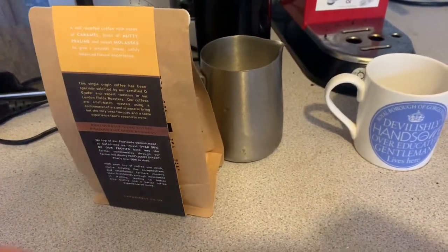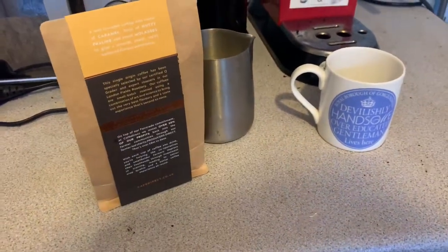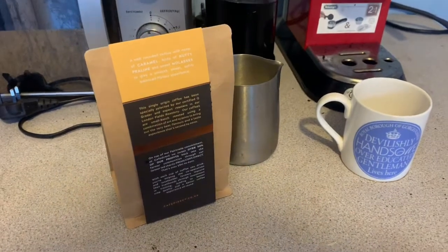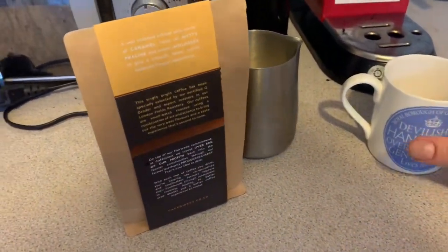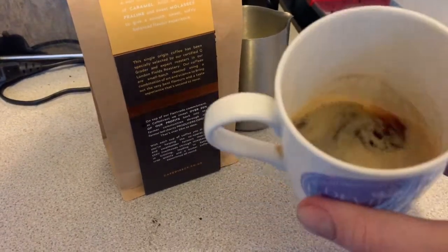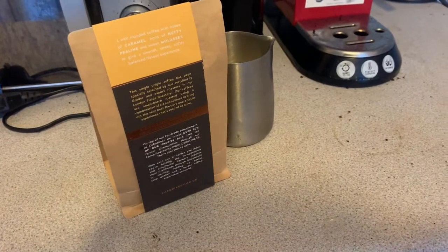So that's what I'm expecting, sweet and smooth. Now, as I say, honey would suggest you get a really tangy sweetness to it. It doesn't mention chocolate, but rather caramel. So I'm expecting quite a rich flavour to it. So we'll see. We've got the shot here. Lovely. Smells nice. It's got a really lovely rich smell.